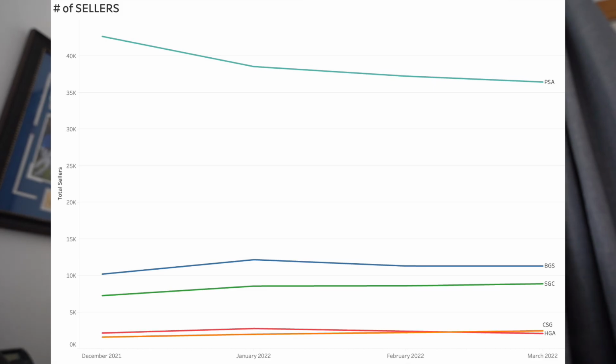We look at the number of combined sellers selling graded cards, and we dropped 3,000 more sellers, which is 4 months consecutive of declining sellers. We get it. People are leaving the market. Maybe they weren't interested. Maybe they were selling things at a loss and they just got frustrated. Kind of expected, but we're on our 4th month in a row of declines, and it's definitely interesting to me to see that continue falling.